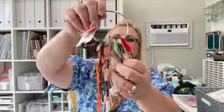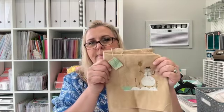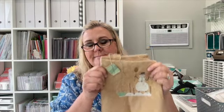And then my called for flosses. And I am stitching this on 32 count Lugana Vintage Country Mocha. So it's turning out.